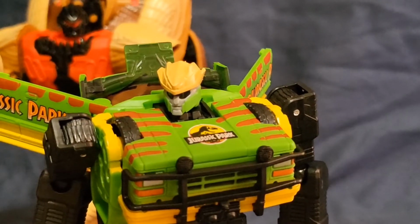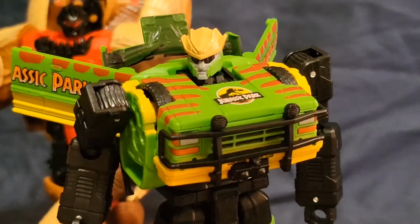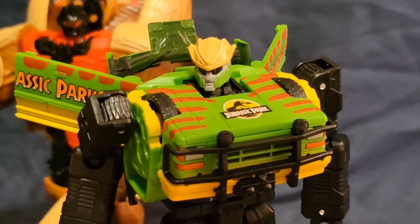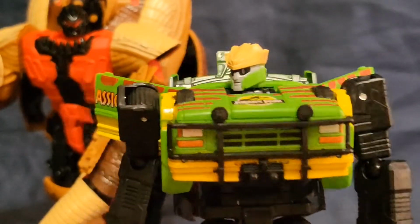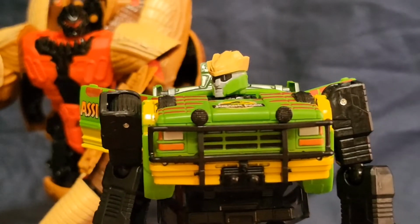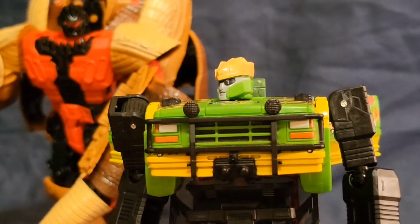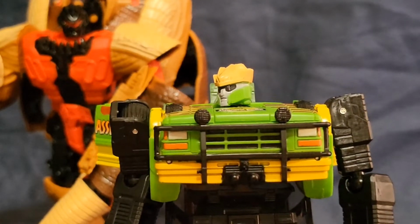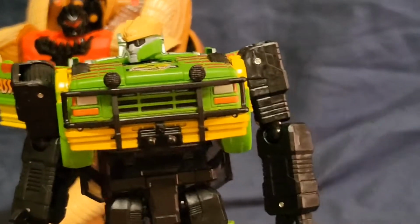You've got lots of nice red striping going down the vehicle chassis, hood, bumper area for when he is a Ford Explorer. The front, you've got all the lights painted, the grille parts painted, the molded black kind of cage around it. The lights on it aren't painted up here, which is kind of a shame.